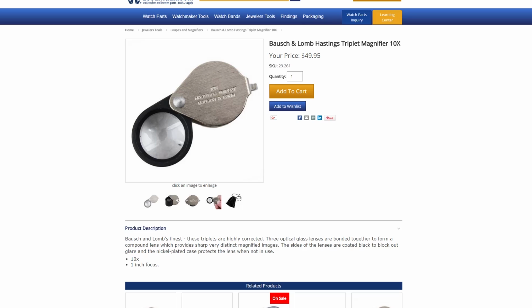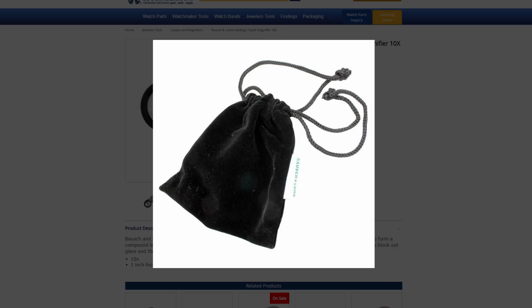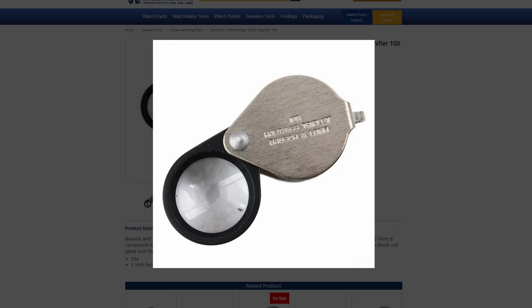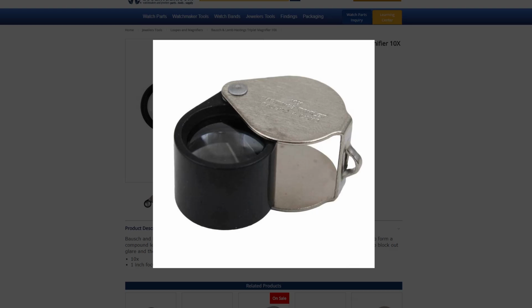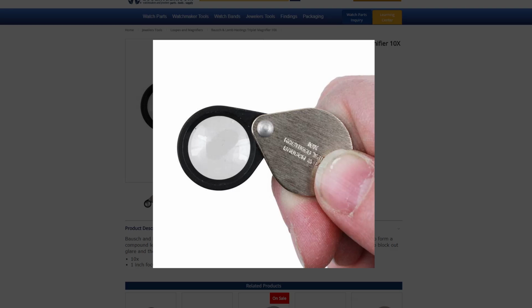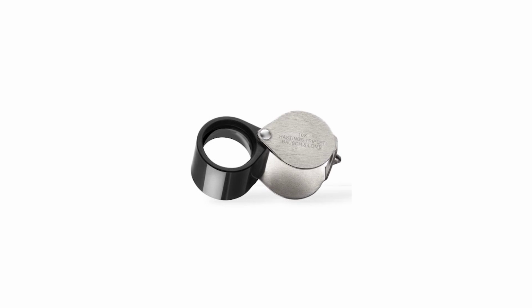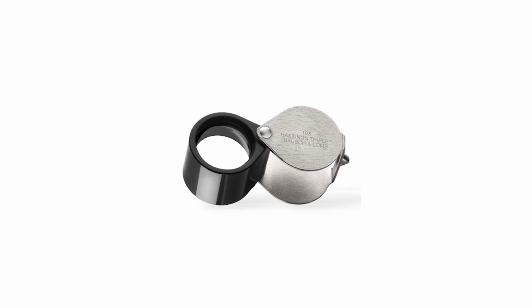And number 8 on the list is something that I think every watch lover should have, and that is a good loupe. The one we have here today is the Bausch & Lomb Hastings Triplet Magnifier, and this is a 10 times loupe. 10 times is a good general magnification, and this is a triplet, and what that means is there are 3 separate pieces of glass that have been fused together to create one glass that creates a good optical view when you're looking through this. It's very sharp, the colors are correct, and there's very little distortion. I think this is a good size. It can fit in your pocket. You could bring it with you to a watch meetup. So this is the Bausch & Lomb Hastings Triplet Magnifier 10 times loupe for $49.95.